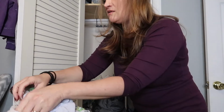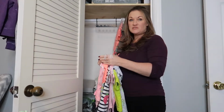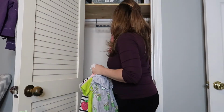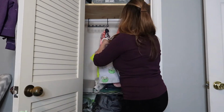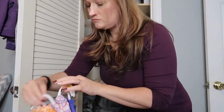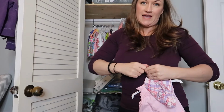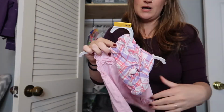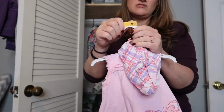So it says to hang it like that to start with, and to then fill it back up with all of the pieces. And it says you can double up some of them, so these are baby hangers, so let's see if that works. At least for this little tiny spring and summer looking stuff. So it fits all hangers, it says, but it definitely will not fit the ones that have the little identifier on top of it still, obviously.